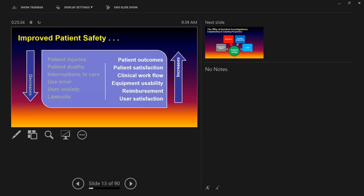The other obvious goals are that patient outcome and satisfaction go up, and clinical workflow is optimized. The other benefit: there are about 14 different categories Medicare has. If you have an adverse event in your hospital, such as infections, falls, or bone breaks, they're not going to reimburse you for them. So they're going to get the hospital in the pocketbook by saying, hey, this should not have happened. So you get your act together as a result.